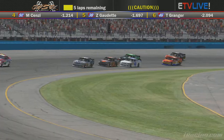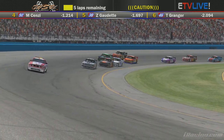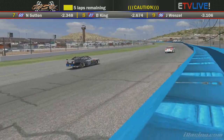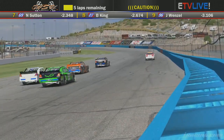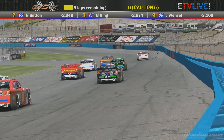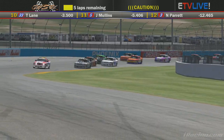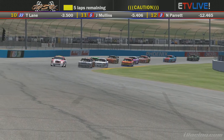And you look at these race cars through the field, and I know John's been working the cameras up there. I don't think there's one race car that does not have a scratch on it in this race. It looks like they've been through 500 laps at Bristol instead of 121 at Phoenix. Ain't that the truth?